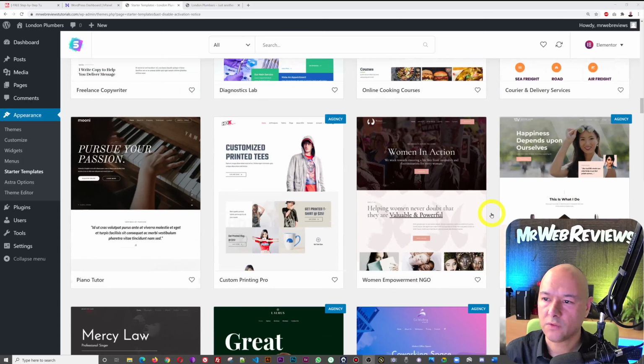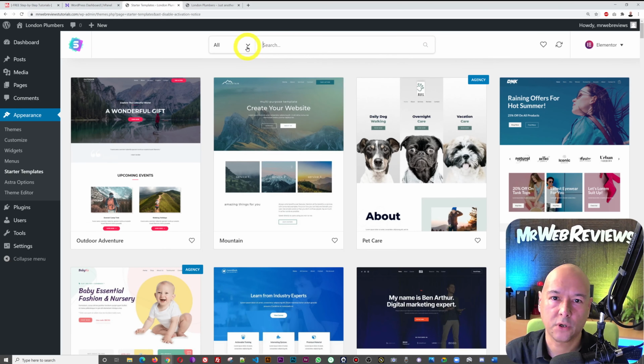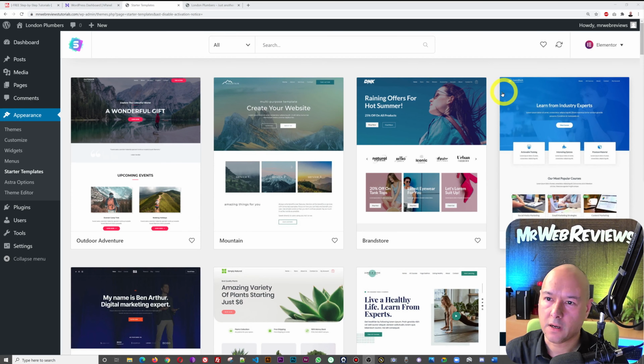And as you can see, some of them have an agency tag on them. These are premium versions. So if you wanted to use any of these, you have to get the premium version. But for the sake of this tutorial, we're just going to use the free tools. So let's go back up now. If you click on the drop down menu here, we can select free. And now all of these are free.